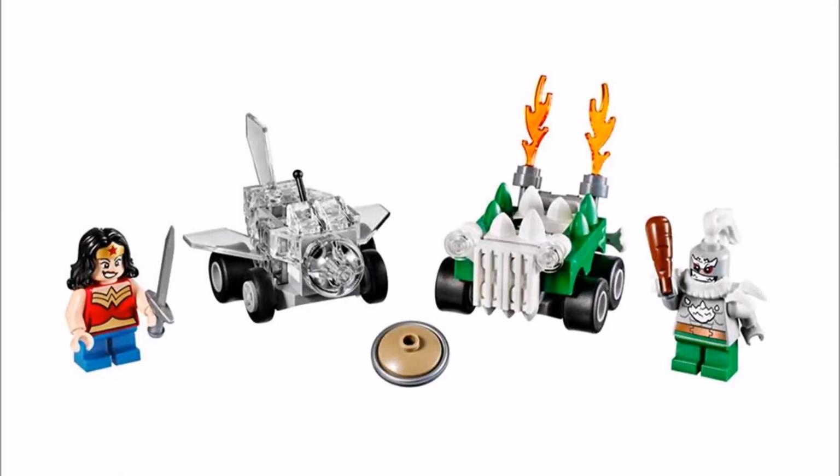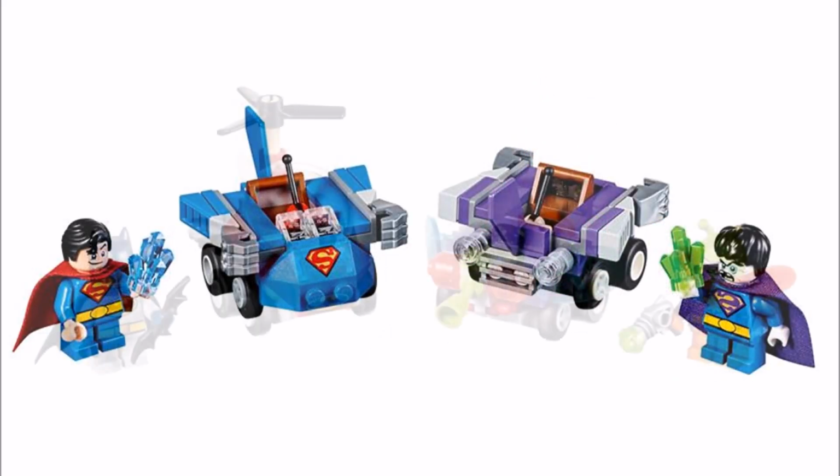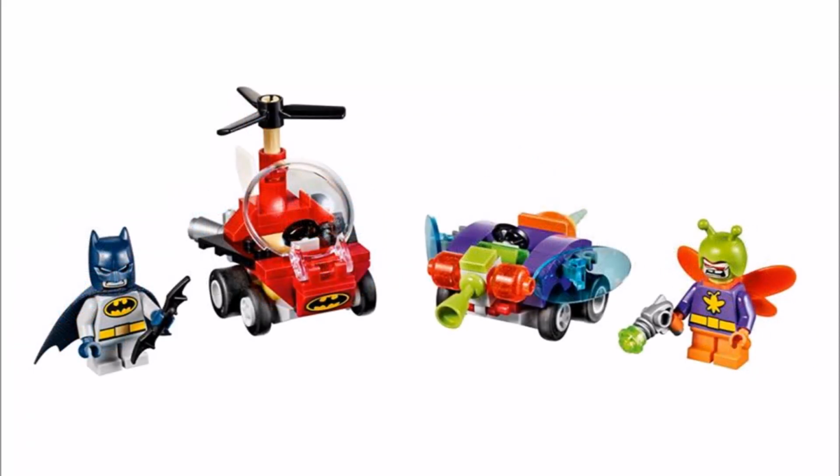We found some cool news on the LEGO Facebook page. And it's images and information for three new DC Mighty Micro sets which we'll be releasing in January 2017. And it's really surprising how early LEGO have decided to show these off, but this is great for fans and good to know the Mighty Micros line is continuing.